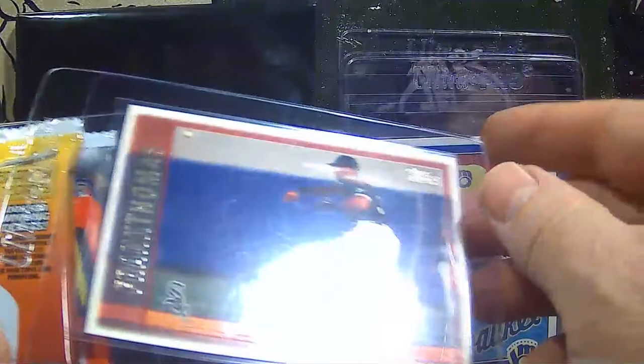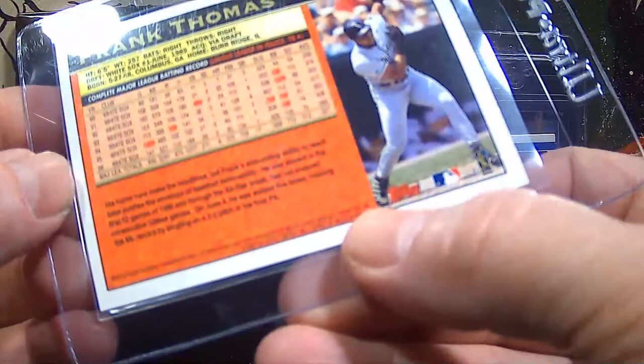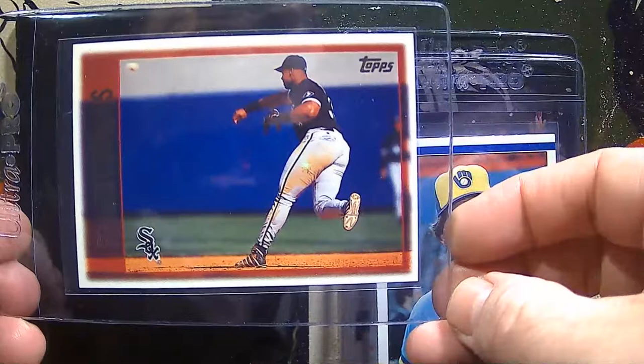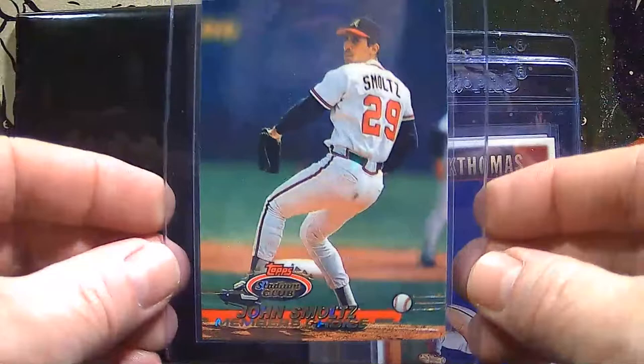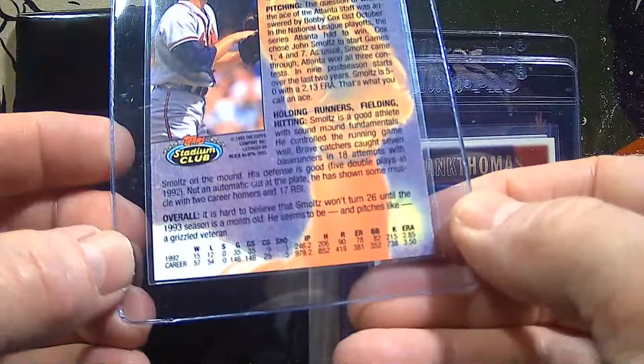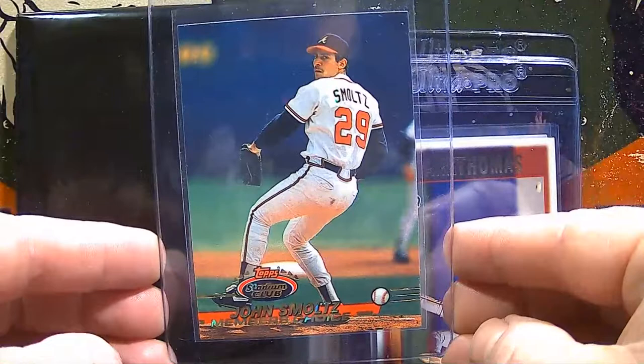Ooh, look at that. A Frank Thomas. This is from 1997 Topps. Frank Thomas. Check that out. That's a sweet card. Frank Thomas. And now we've got a Hall of Famer, John Smoltz. This is from, looks like 1993 Stadium Club. Pretty cool, John Smoltz right there.